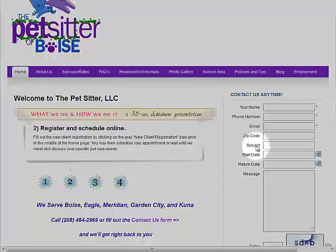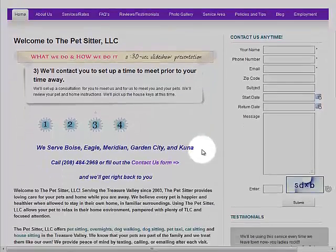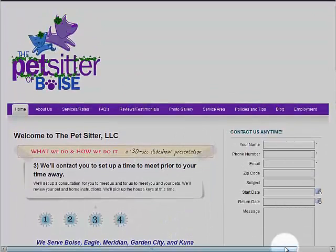Overall, I think there are just not enough visual elements in the design. The layout's not very clear and easy to follow. You could use better graphics, images, a stronger call to action, and make your phone number more visible. Have a specific page that's just a form for people to contact you. Shorten up this call to action and make it a little more simple.